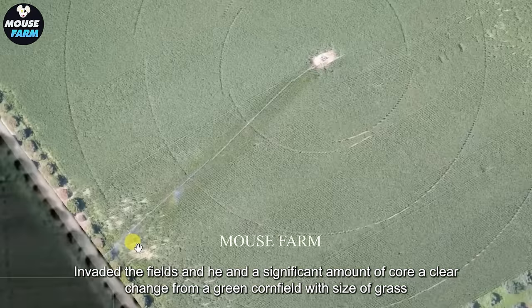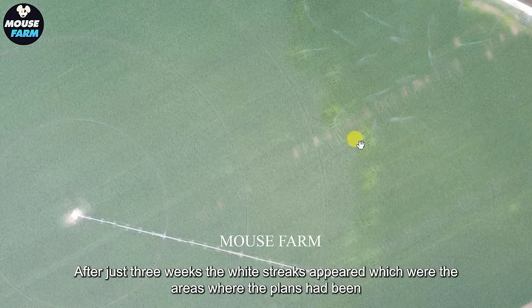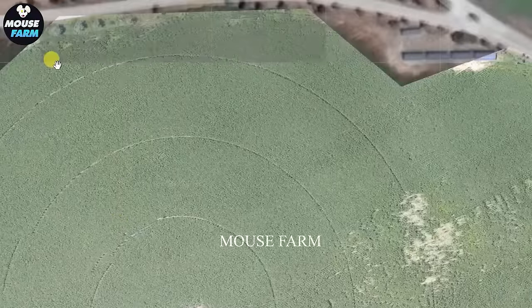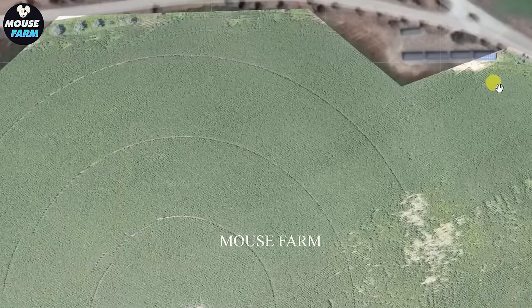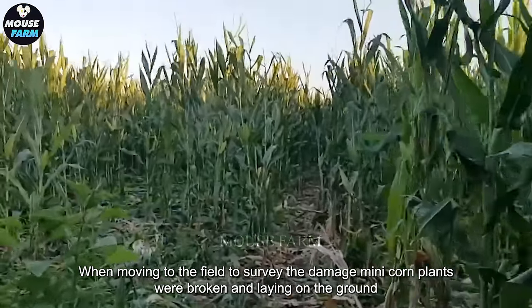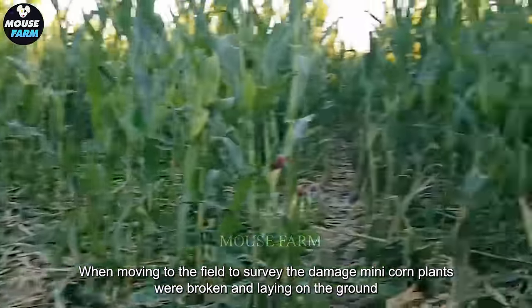A clear change from a green cornfield with signs of grass. After just 3 weeks, the white streaks appeared, which were the areas where the plants had been eaten. When moving to the field to survey the damage, many corn plants were broken and laying on the ground.